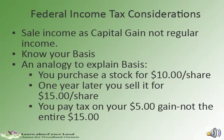Basis is the value of all merchantable timber when the property is purchased or inherited. However, the original basis includes both the value of the land and the value of the timber. When using basis for a timber sale, you want the basis on the timber. You would thus only pay taxes on the difference between the current value and the value of the timber when it was acquired.